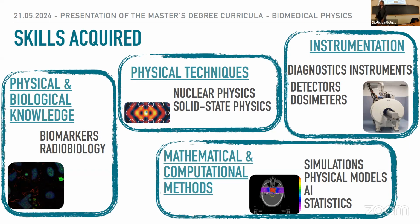And then you will become familiar with instrumentation. So basically, we will study diagnostic instruments, such as, for example, the tomograph, and you will study detectors and dosimeters. And finally, you will study mathematical and computational methods. In particular, you will be able to simulate physical processes and also to use, for example, artificial intelligence tools in order to analyze biomedical images.